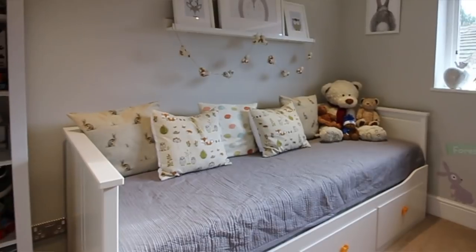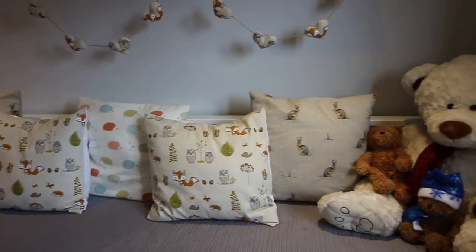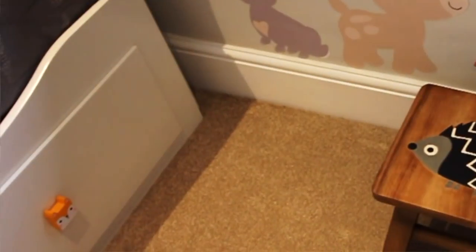So we've got a big futon, which is from Ikea, and we thought that this might be quite useful just in case I sleep in here with the baby in a Moses basket, just so that Oliver can get a good night's sleep. It's got fantastic storage at the bottom, and we've actually changed the door handles to ones with little foxes on.